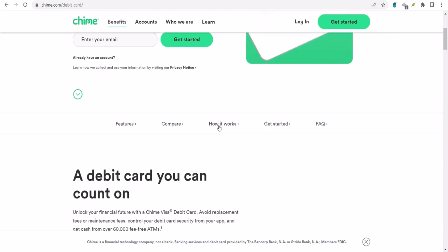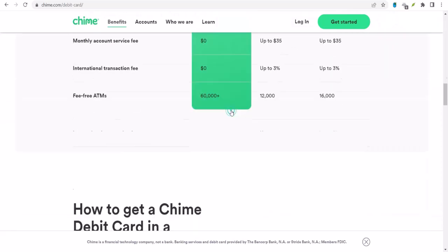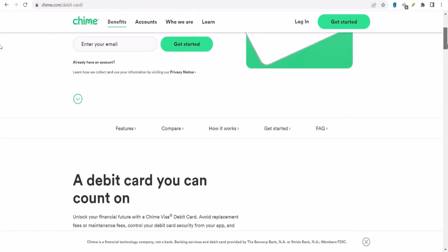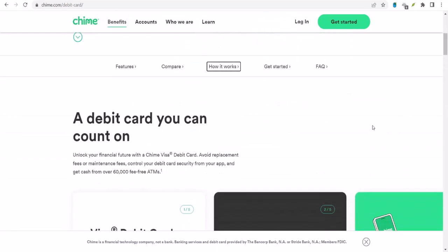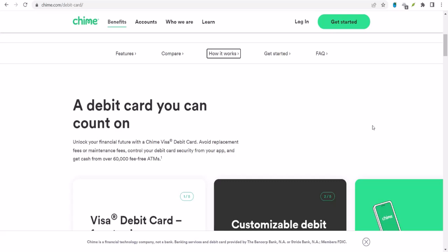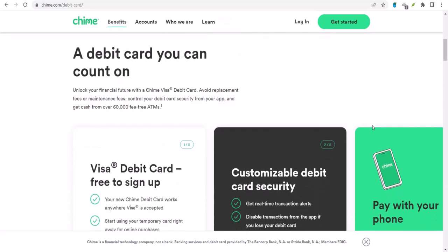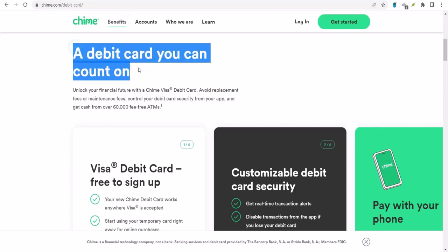Before we get into the nitty-gritty of online activation, let's quickly talk about what a Chime card actually is. For those of you who are new to the Chime world, it's a debit card linked to your Chime spending account. No hidden fees, no minimum balance, just a simple way to manage your money. But can you make it work without leaving your couch?